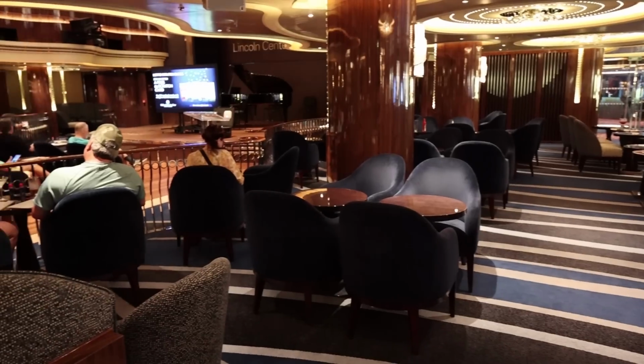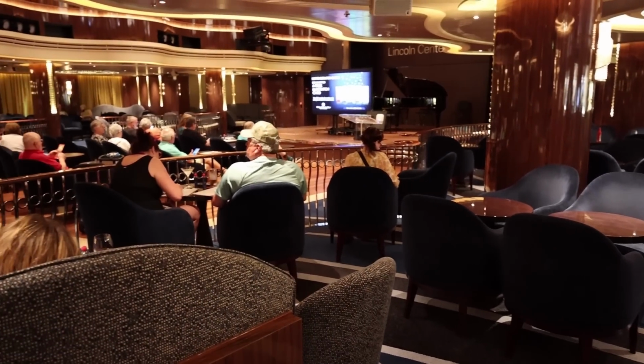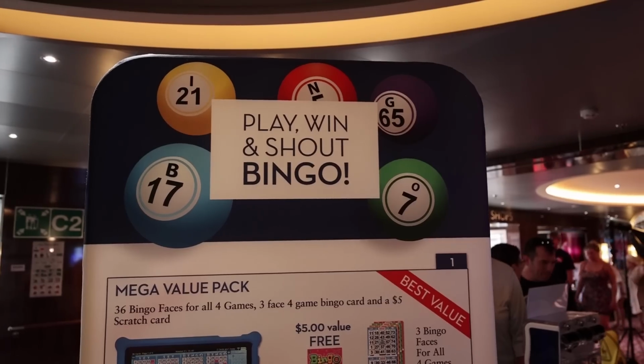We are now in the music walk. This venue here is multi-purpose. It's Lincoln Center Stage, which is classical music. At night, it turns into B.B. King's Blues Club. And right now during the day, it's bingo. This is what we get for picking a sea day to film our little ship tour, but you know, we've got to film when we can film.